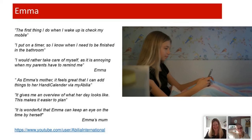Fab. Okay, so we've got a user called Emma, and we are really leaning towards getting as many case studies and testimonials at the moment as we can. We're very interested in feedback and understanding how end users actually feel about HandiCalendar, how it can support, how we need to improve it, and all the good and the bad.